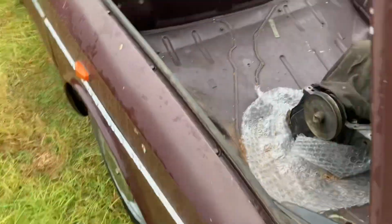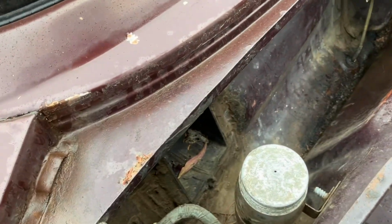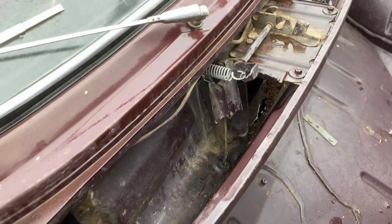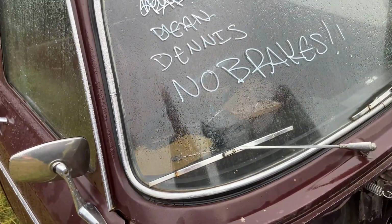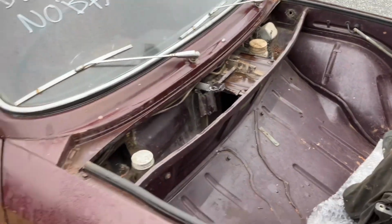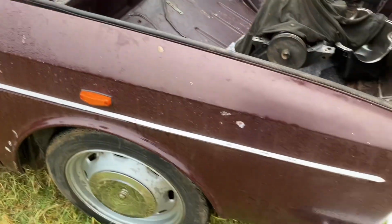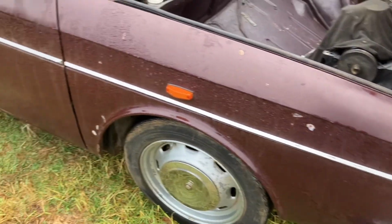I'm liking these wire hinges. These stays, if you look at that. It's apparently got a good battery, or the green lights on. Yeah, it's not rusty down here, so this looks actually pretty good. No brakes. Okay, well, that's something that needs to be sorted. Ah, it looks pretty good, I reckon. It's kind of what I expected.